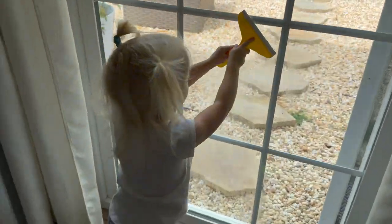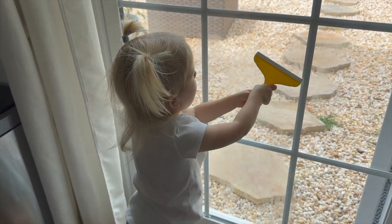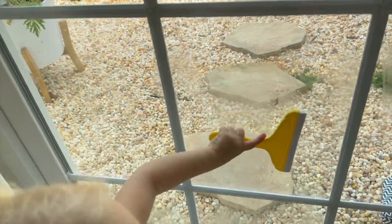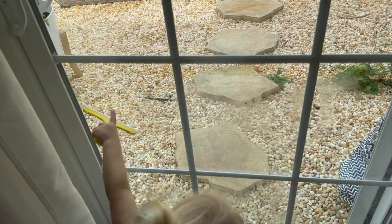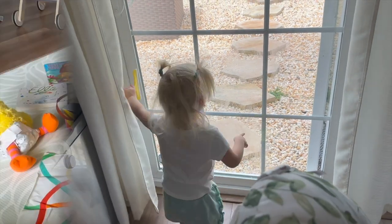Oh, down. Up and down, up and down, up and down. Do you want Mommy to show you? Oh, very good. You can go side to side too. Very good. You're such a good helper, Ellie.